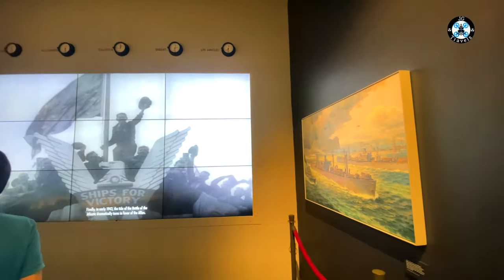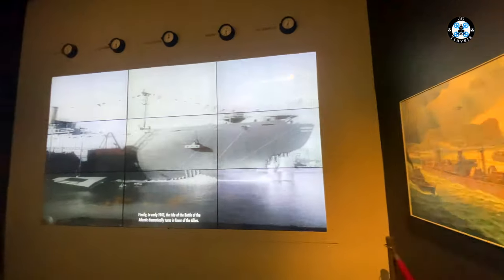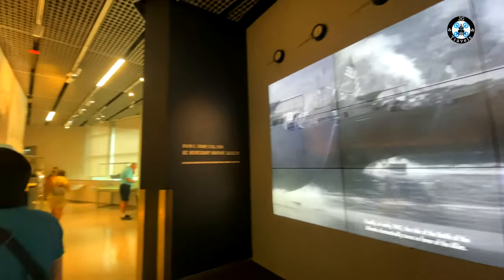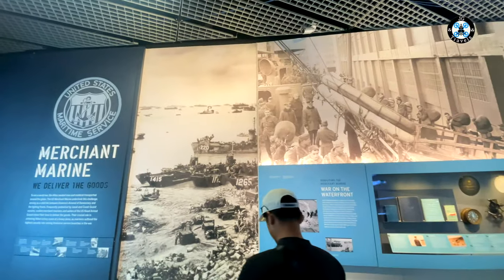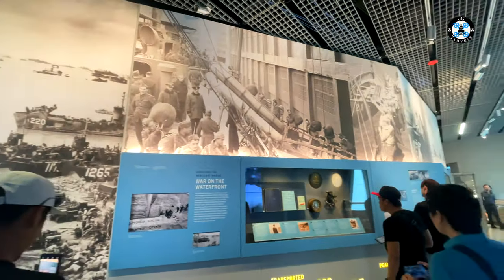Finally, in early 1943, the tide of the Battle of the Atlantic dramatically turns in favor of the Allies. New technologies make detecting submarines easier.